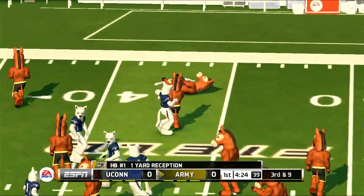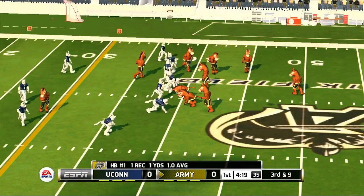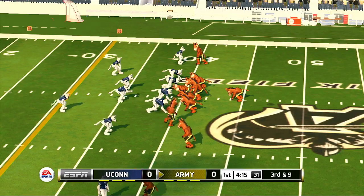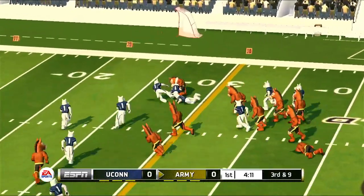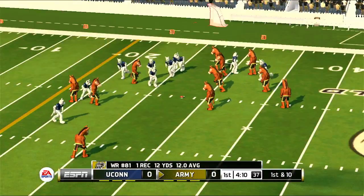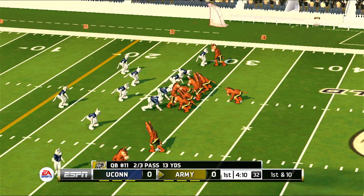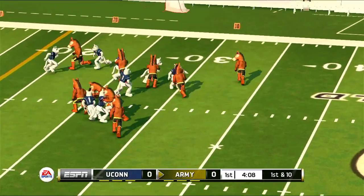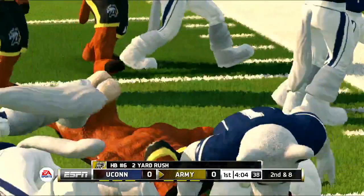Makes a catch and he's got nowhere to go. That's a deep run on the way. Third down. And now he's got the corner. He fights forward to about the 26.